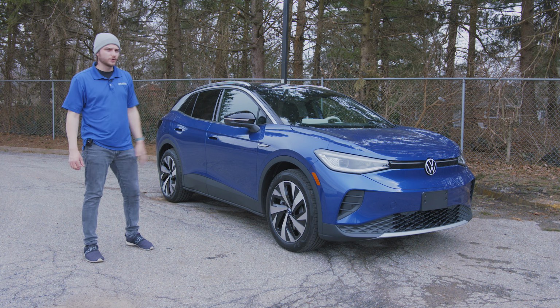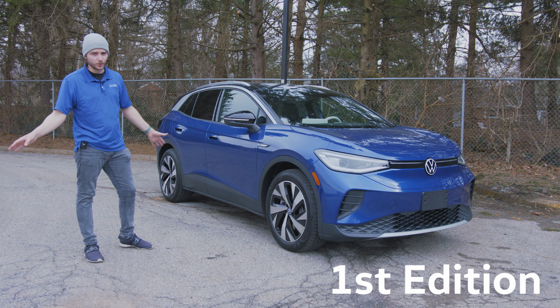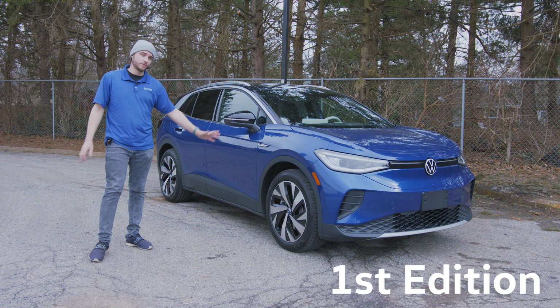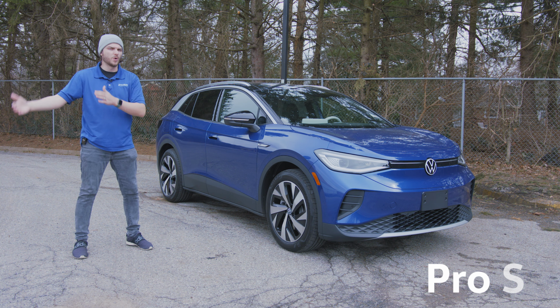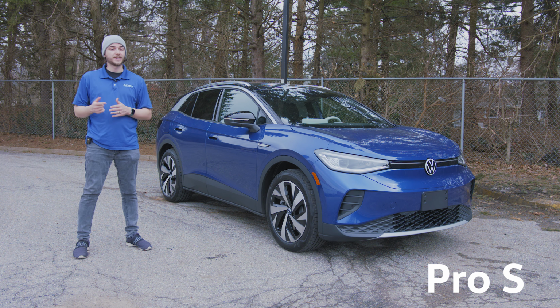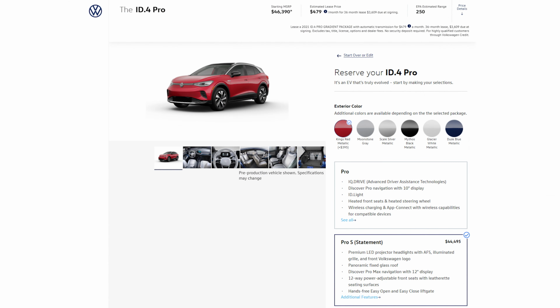So the ID.4 here, there's a couple different trims that you can get right now. There is the first edition, which is what we're looking at today. That is already sold out. So if you were lucky enough to get your hands on one, congratulations, because there are going to be very, very few of these. The other trim available is the Pro, and then you can upgrade that a little bit to the Pro S. So those are the different trim levels that you're going to have available. The Pro and Pro S can actually be reserved right now. So if you go to Volkswagen's website, you can do that. There's no telling when you're going to get it, but you can definitely go and reserve it and build your ID.4 there on their website.